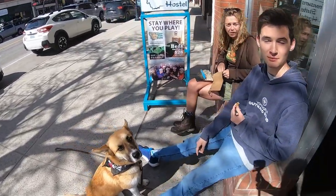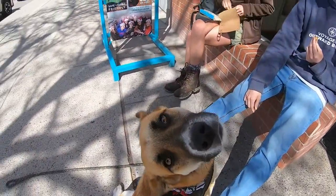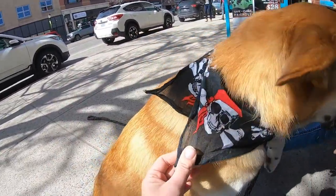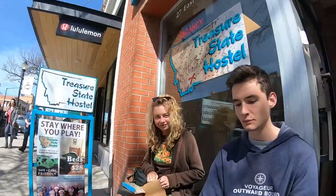Are you exploring? Yeah. Oh, he's headed out. Look, Treasure State Hostel dog.